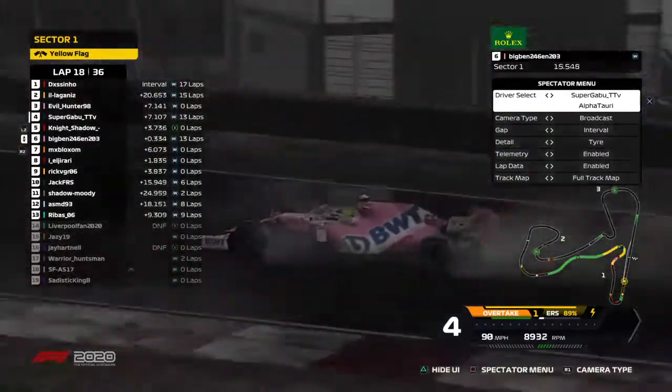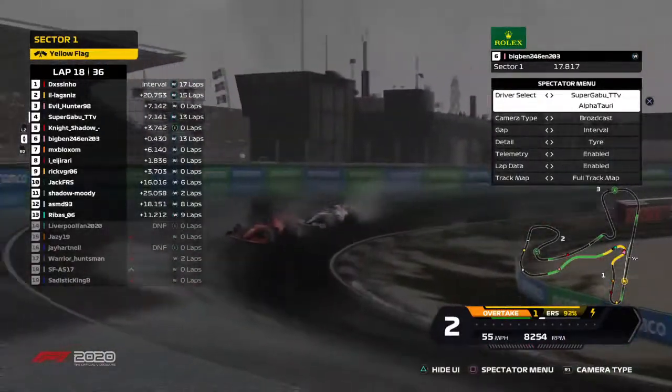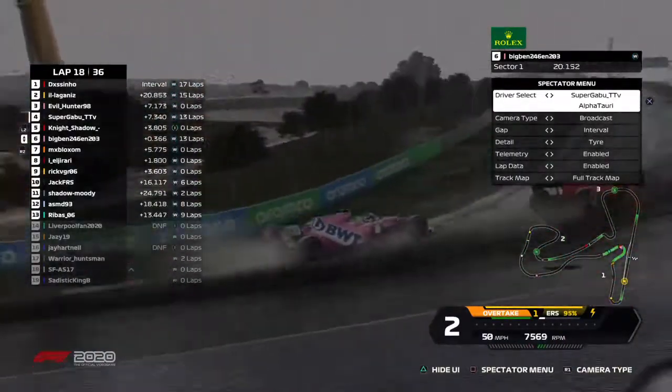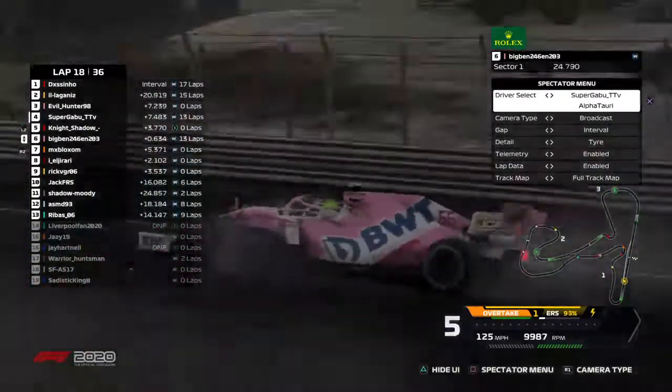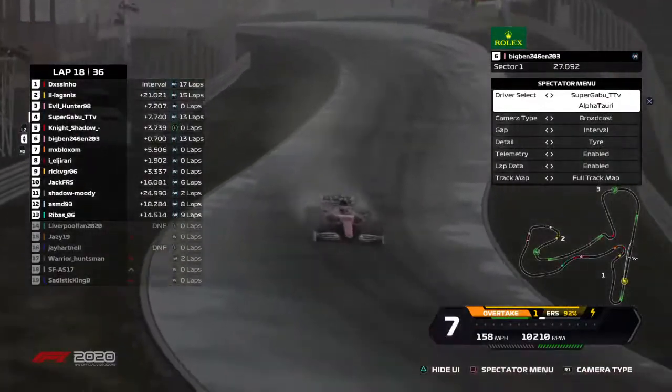There's a yellow flag in Sector 1, which means Big Ben, as much as he wants to, is unable to overtake the Ferrari, but those yellow flags have gone back in again, which means the Racing Point is free to attack the Ferrari again.